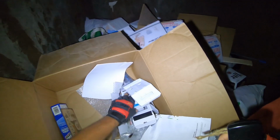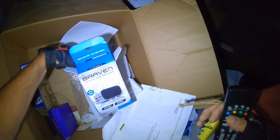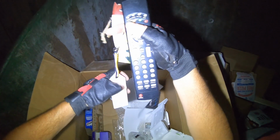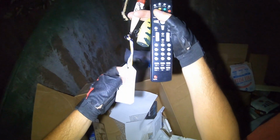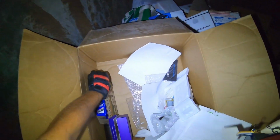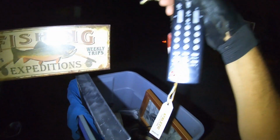LED mirror. It's kind of a strange mix of stuff here. Got women's makeup stuff along with a picture of a guy deer hunting with some fishing stuff. Forever 21 athletic collection. I don't think that's a real lure. Just decorations. Kind of neat. Fishing expeditions. Oh, I might put that one in my storage unit.